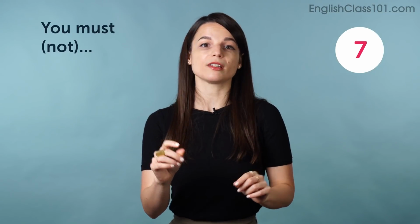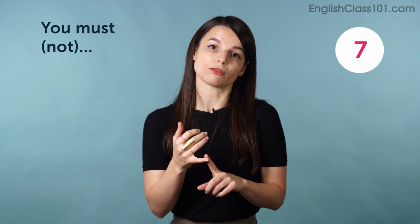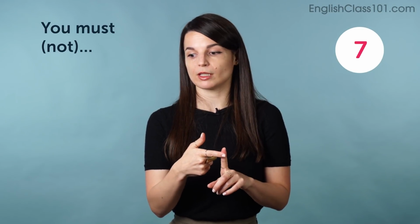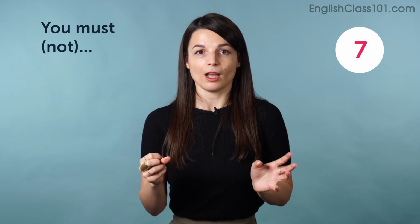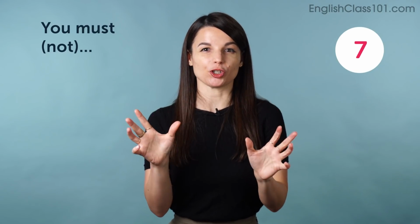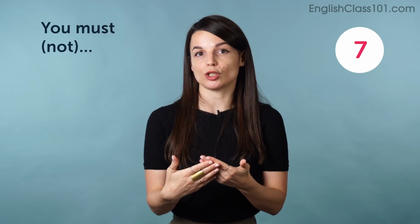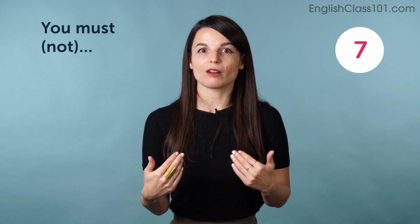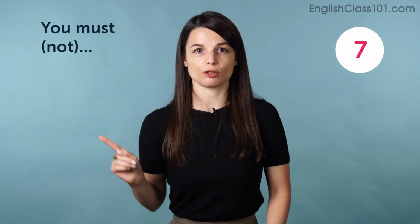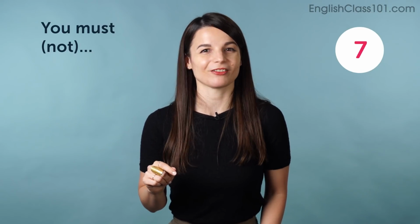You will, however, see must used in official rules. If you're traveling, maybe at the airport, you are seeing some rules on a sign somewhere, or maybe you're reading a contract, something official. That's where you tend to see must used. We use must in everyday conversation for super strong things, like you must do this or you must not do that. Maybe your doctor gives you some advice, for example.